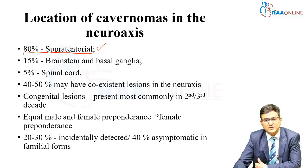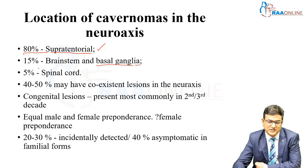15% can be in the brainstem and basal ganglia. Even though the basal ganglia are supratentorial, they are classified separately because the natural history of basal ganglia cavernomas is slightly different, and the way they present is also slightly different as compared to the supratentorial ones. 5% are spinal cord cavernomas.